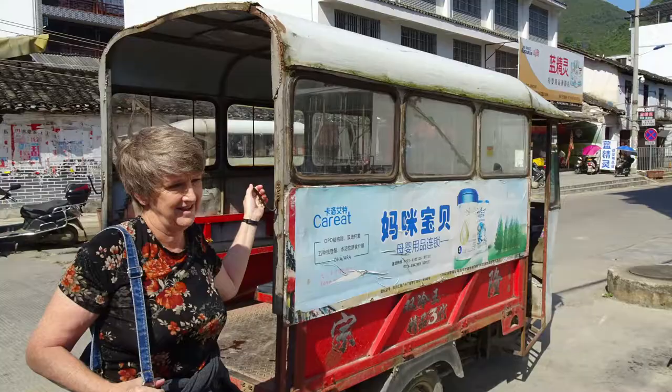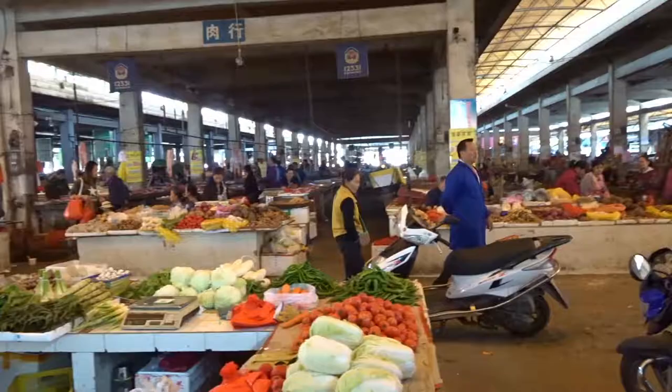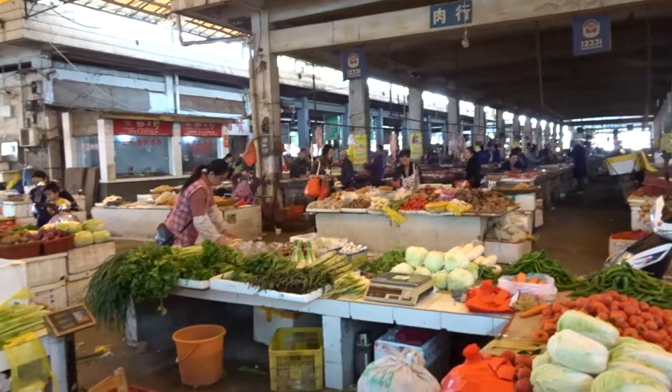Today is market day, and it's only a short tuk-tuk ride away. The market's not for the weak of heart, offering a lot of livestock, along with produce, herbal medicine, and local specialties.